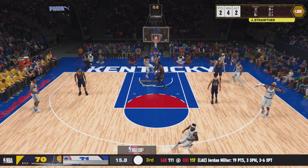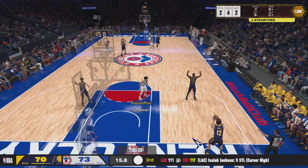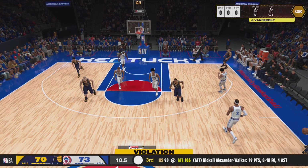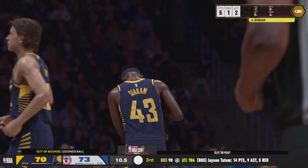Here's Strother. Oh, he jams it right over Pascal Siakam. Wow! And talk about putting some extra on it. That dunk was way over the top. Close game or not, he's going to finish first.